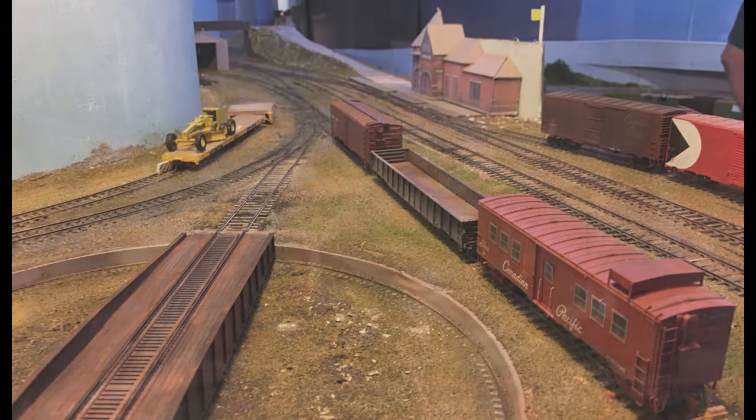Thanks again for watching, and I really hope that you enjoyed this video and the opportunity to witness a piece of railroad history as seen through the eyes of a master model railroader. While the layout owner has made a recent move, the layout is already being rebuilt and reimagined.